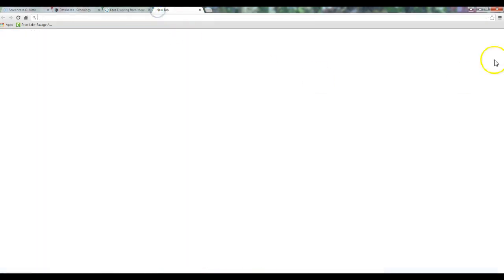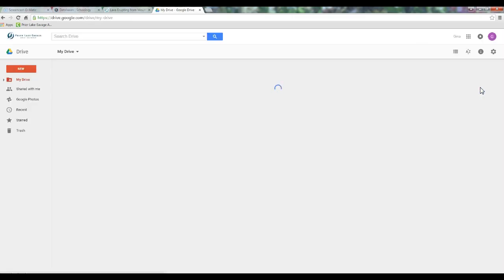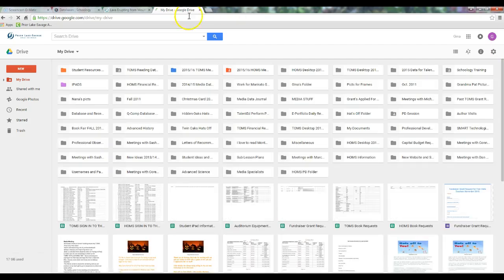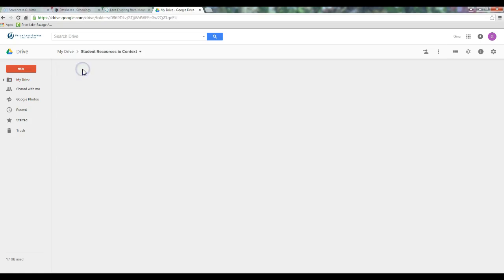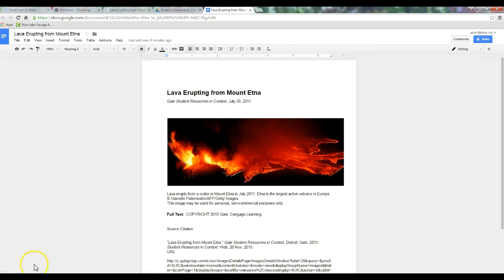And I'm going to open a new tab and go to my drive to make sure that it went there. I have a lot of folders in Drive and a lot of things. So what the database actually did was created a folder for me called Student Resources and Context, which is really cool. Because now, when I open it, it should have my picture of the volcano. Look, it's right there for me. It sends it directly there.